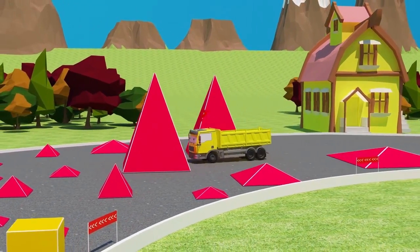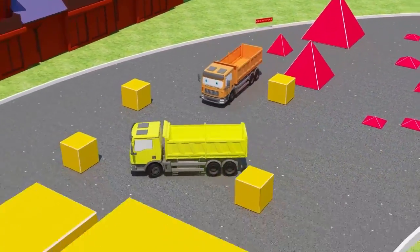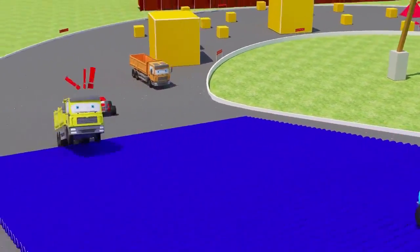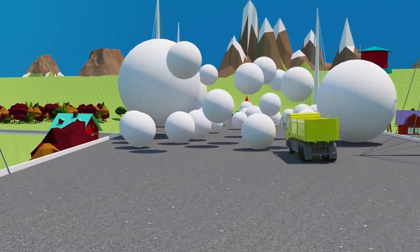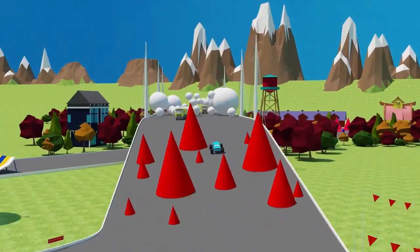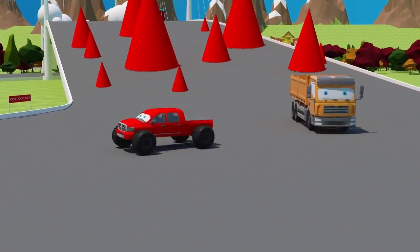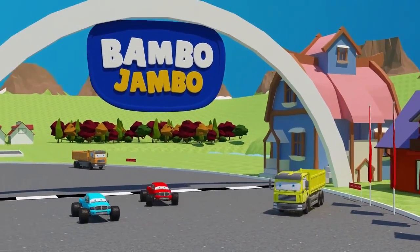Monster trucks pass the cylinders and the pyramids. Only two obstacles are left, balls and cones. This is the final lap, and in a moment, we will have our winner! And the blue pickup crosses the finish line first! Congratulations! Super!